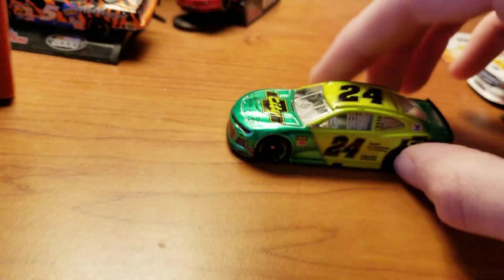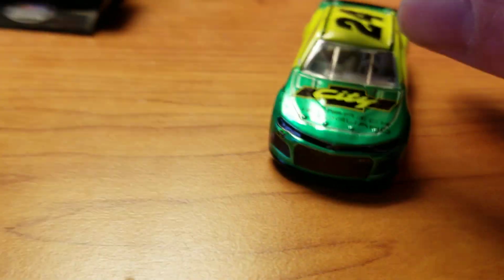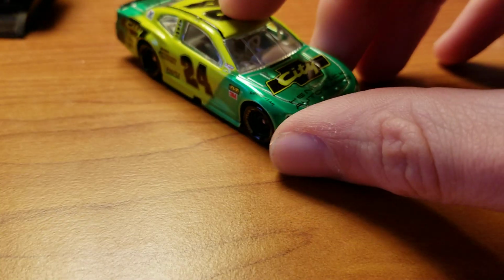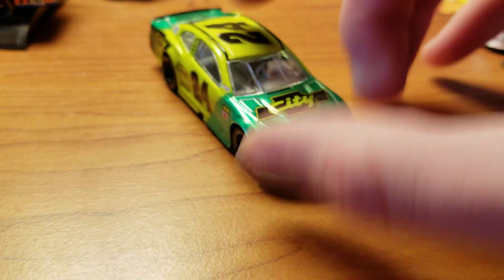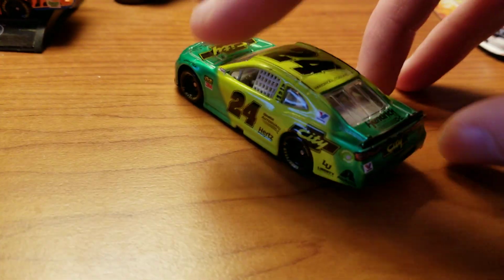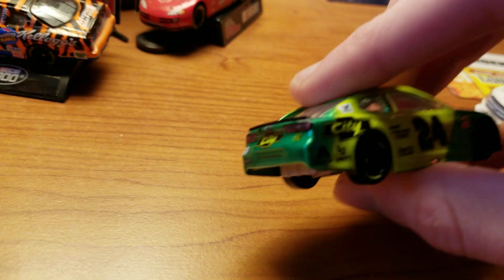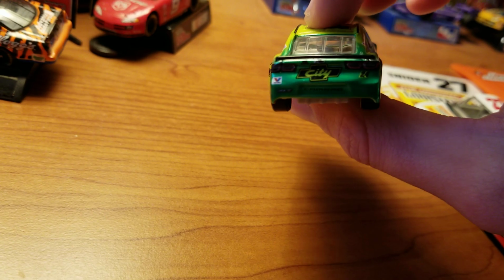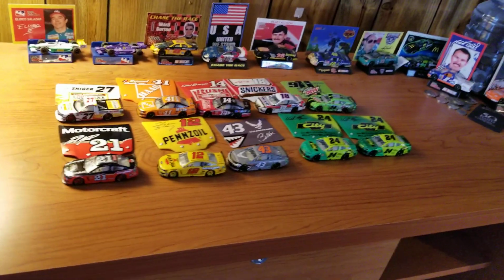Anyway, as usual, we're not going to get too deep on this because it's the same exact paint scheme. We're just going to take a look at the liquid color parts of it, see how it shines in the light. And then of course the middle yellow is the same, and you have the shiny green again on the back. Pretty cool stuff.